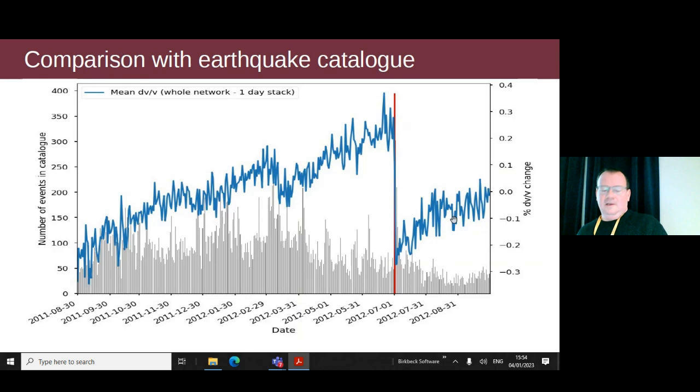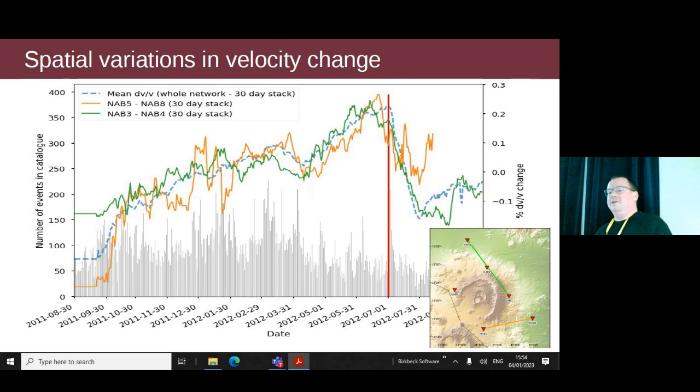Moving on to the research in progress section of this talk. The method I'm using is very much an array or network method, where you take lots of stations and you get a mean value across the array. But what we started looking at is, is there any spatial variation as well as variation in time to these velocity trends? Yes, it appears to be the answer.